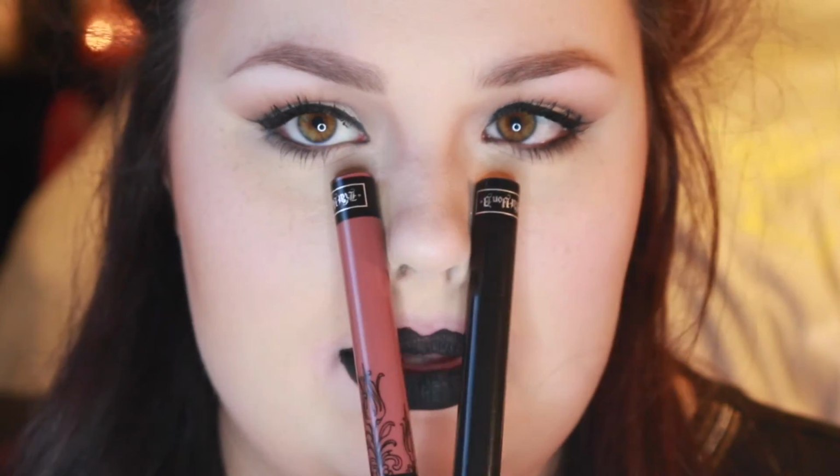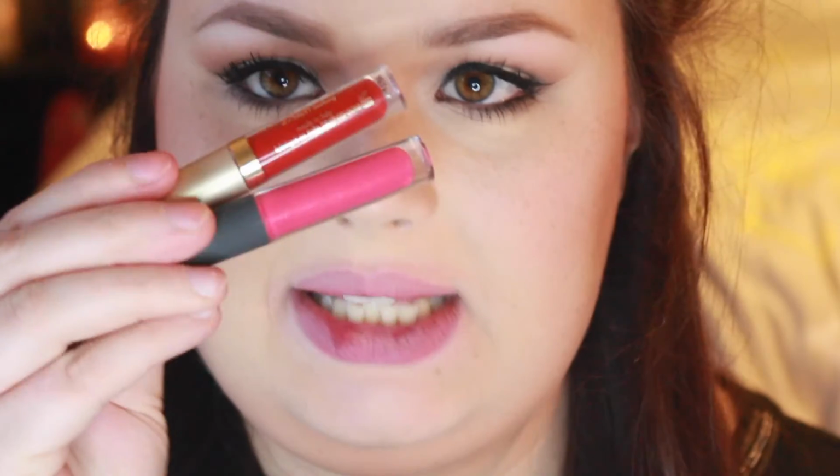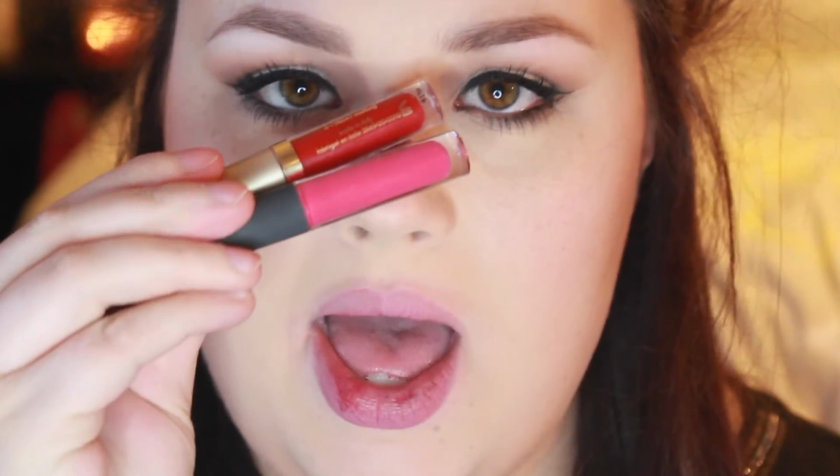So that was these two colors, which are my absolute favorites, and I'm definitely going to be purchasing more of this in the future. Alright, so next are just little sample liquid lipsticks that I've gotten from Sephora by either a birthday gift or just using my points.